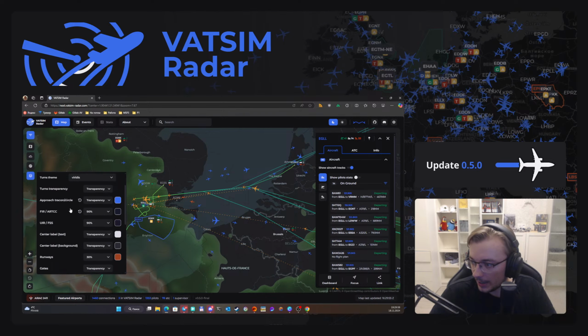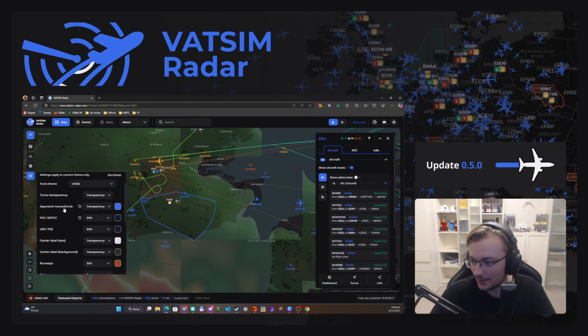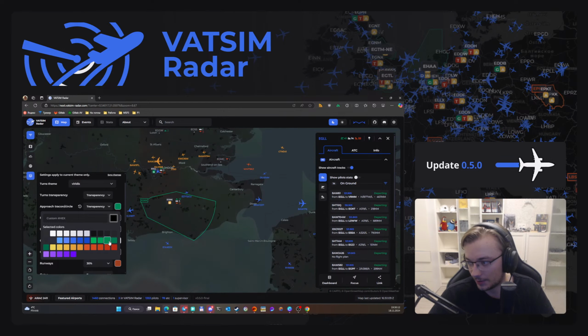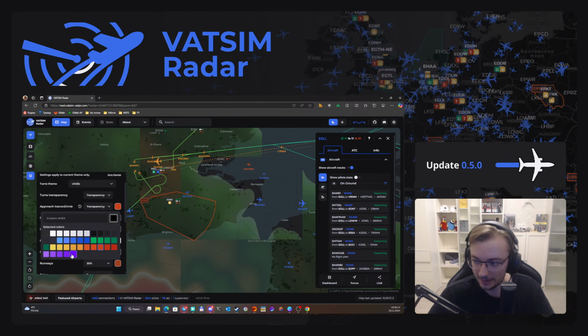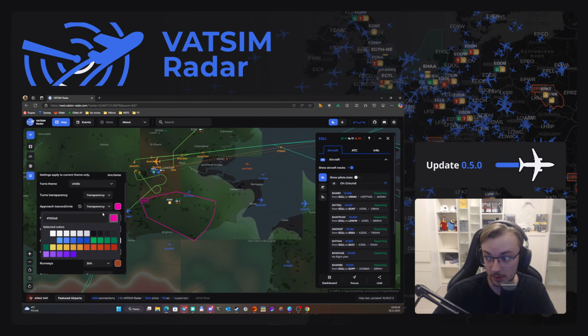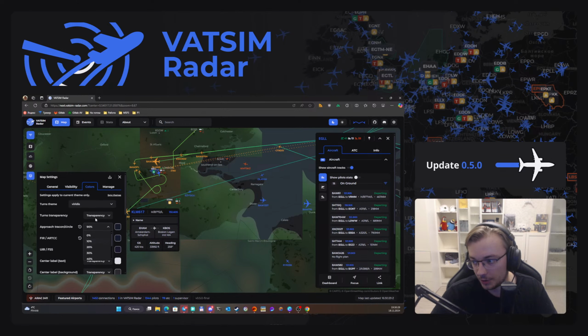And we can also customize color for almost anything. Let's start with the approach Tracon circle. We have a bunch of predefined colors suggested from VATSIM Radar available. For example, let's change this controller to green, or red, or purple. Or we can enter a custom color and let this controller be purple, for example. I think that looks nice, but I prefer the blue one. We can also change the transparency for this controller, so you can also reduce noise for it.